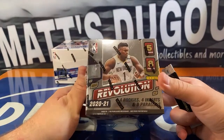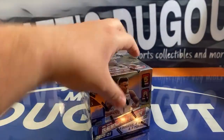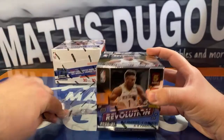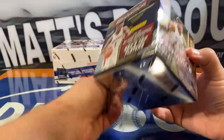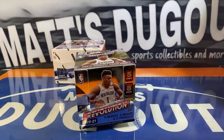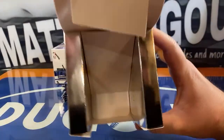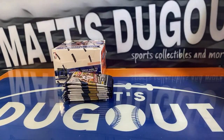Let's move to some Revolution next, guys, and then we'll end off on our Donruss. Revolution. You bet, man. That's a hell of a hit. Sophomore Sensations. Holy cow. Second year auto. Zion. Way to go, man. Congrats. That's sick. One stack box. Here we go.